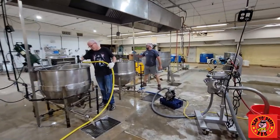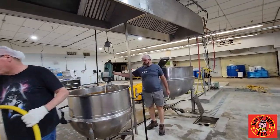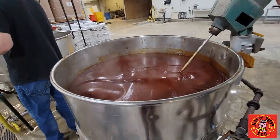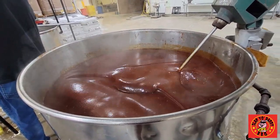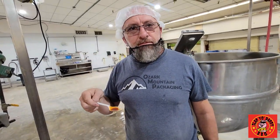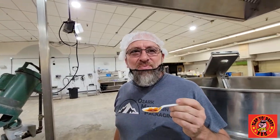The Hot is ready, and Tom is going to let me sample it straight from the kettle. Give it a little whir here. So 100 gallons of Hot Burn. Flavor, burn, numb, fade, right? Numb, fade. It's the only sauce out there with four experiences in one taste. So very good.